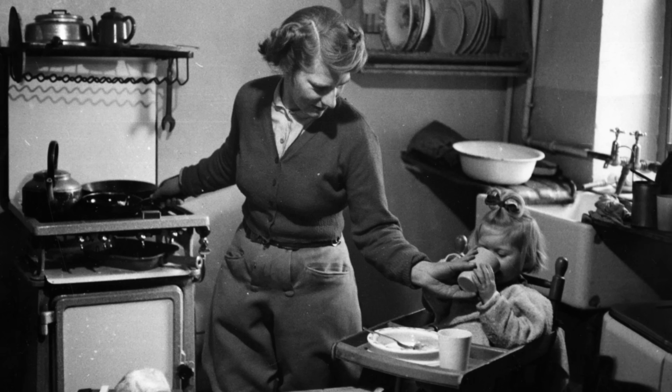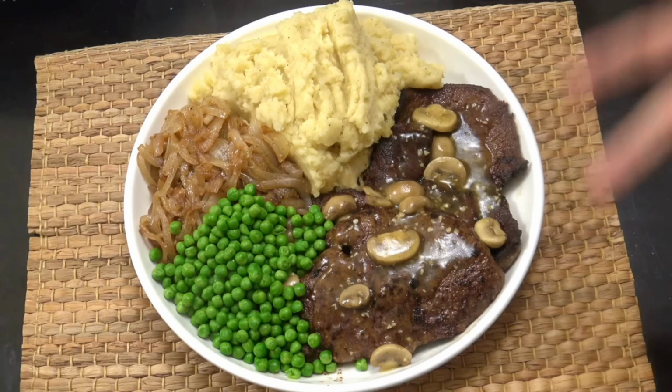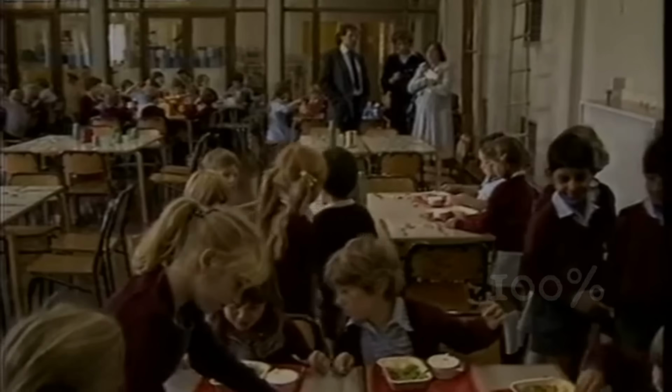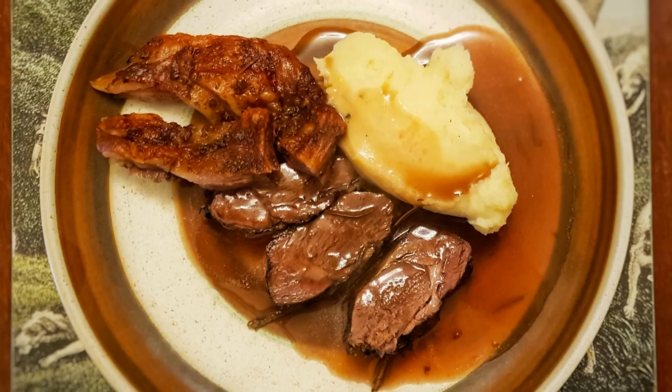Number 13. Liver and onions. Offal was cheap because nobody wanted it. Lamb's liver cost a fraction of proper meat, and mothers who knew how to cook it fed their families for pennies. The liver had to be sliced thin and cooked fast, or it turned to shoe leather. Smothered in fried onions and gravy, served with mashed potatoes, it became a meal with genuine nutritional value.